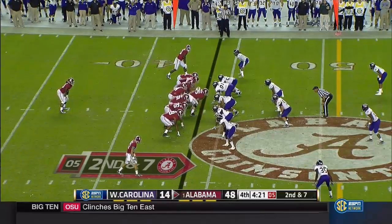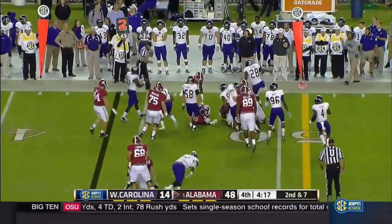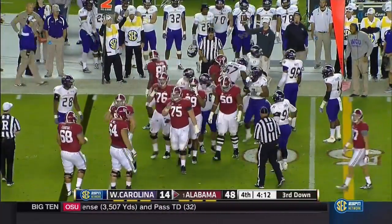Coker under his center, Bradley Bozeman. The give to Tenpenny left side. Alty goes, turning it up north and south. He'll get a couple, 3 more yards. It'll bring up a third and about 4.